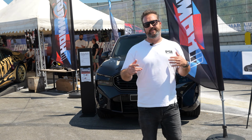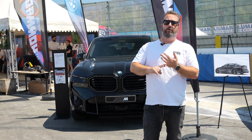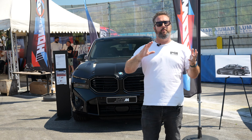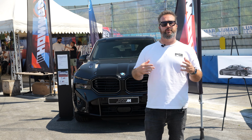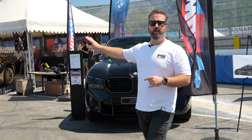We couldn't walk by the XM without making a comment about it. The design's really grown on me. Really, the two colors it shines through are all black, like behind us, and then also a Marina Bay or another bright color really shows through the XM design. And we'll continue to walk to see one of the first G87s here at the show.